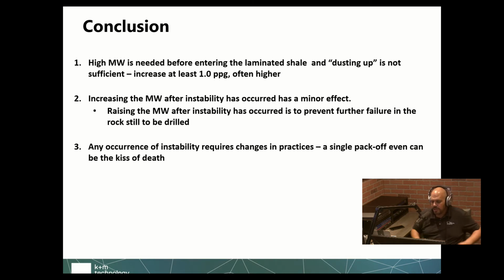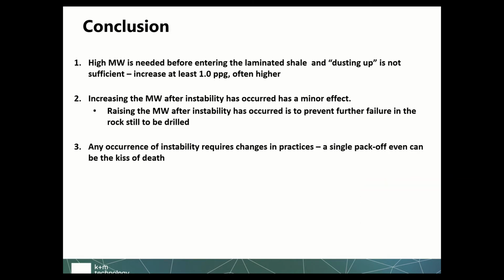Any occurrence of instability does require a change in practices. One single pack off, once you have instability, makes tripping much more difficult. It might force you to back ream. With back reaming, it significantly affects your risk of getting stuck. And one single pack off could be the kiss of death. I mean, it really could. Things can go downhill a lot faster.